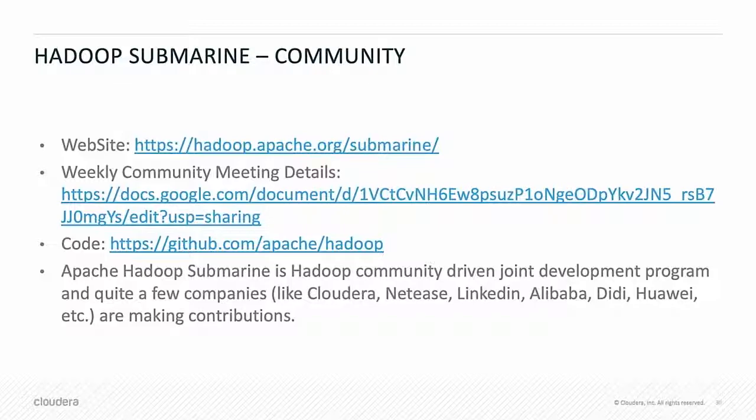Yes, please. First of all, I would like to know whether it is already implemented in HDP, or will it be implemented at some point?